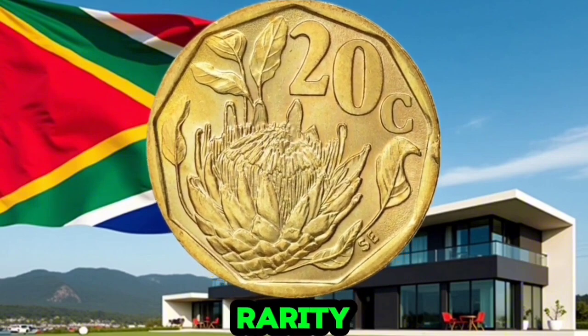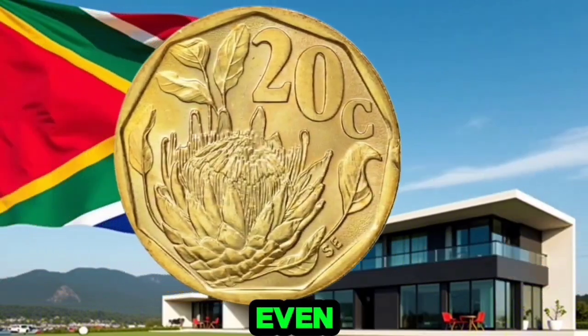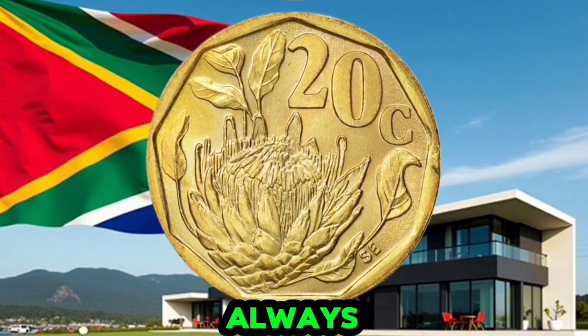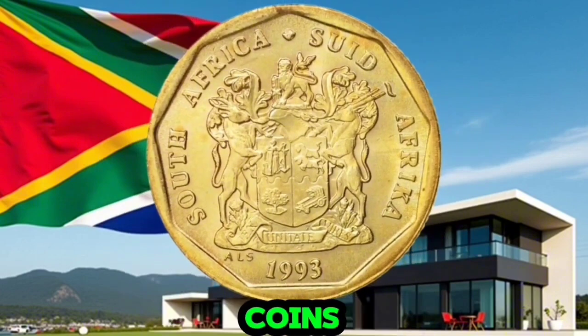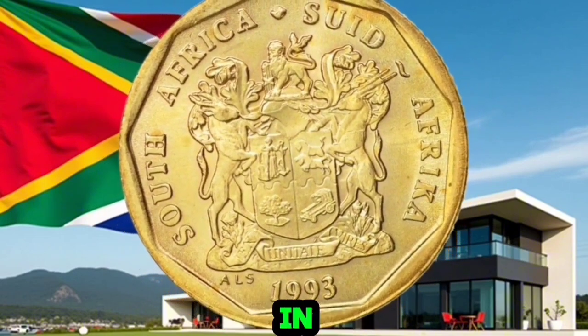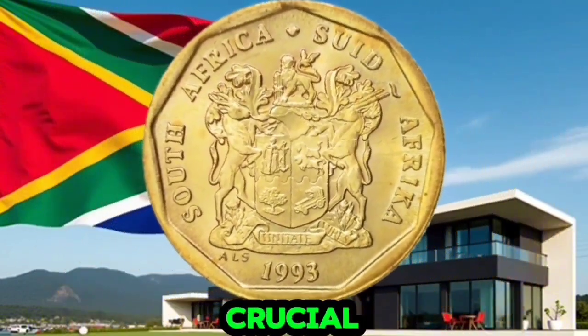First, it's the rarity of the error. Only a small number of these coins were made, and even fewer are still in good condition. Second, it's the demand. Numismatists and collectors are always on the lookout for rare, historically significant coins. And third, it's the historical context. The misstrike came at a time of major change in South Africa's currency system. The fact that it was a mistake during a crucial time in the history.